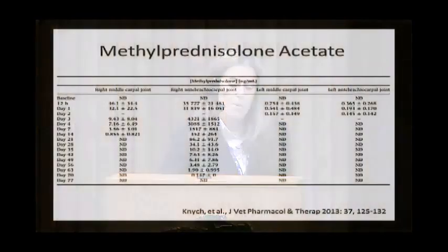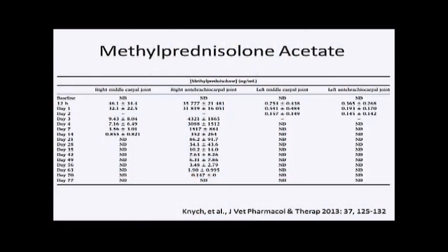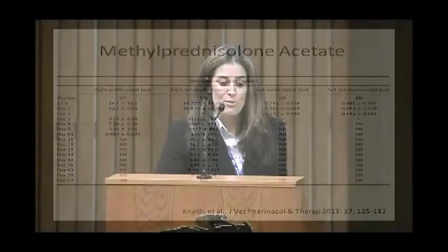We also collected from the left leg, I mentioned that previously, and we did actually, in the case of methylpred, different from triamcinolone, we did actually find drug in those two left joints. Now granted, they're low concentrations relative to the others, but we found it interesting that the drug must have gotten into the systemic circulation and then gotten over into that joint. Now, what this means pharmacologically, I don't really have an answer for you, whether it's an effective anti-inflammatory concentration still remains to be seen. But nonetheless, we saw drug in all 4 of these joints.